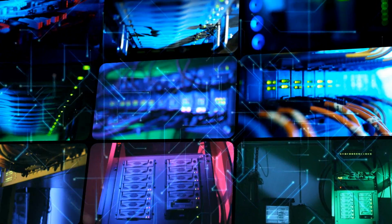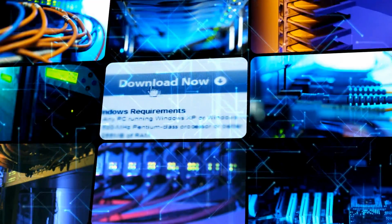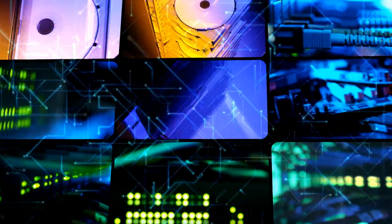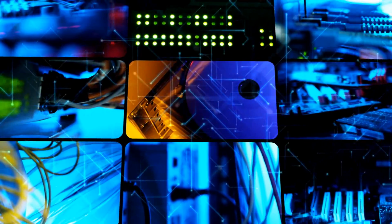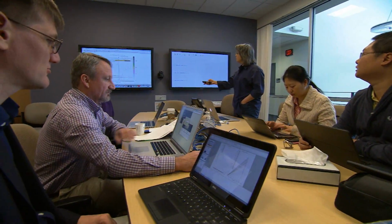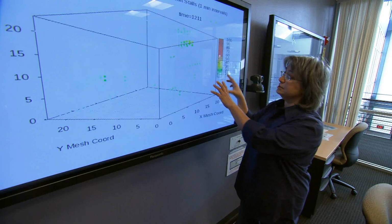As high-performance computing systems continue to grow and grow, our understanding of them shrinks. It's universally recognized that there's a lack of comprehensive data that can be used to improve the reliability and efficiency of these platforms. In response to this need, the computer science researchers at Sandia National Laboratories have developed LDMS, or Lightweight Distributed Metric Service Software.